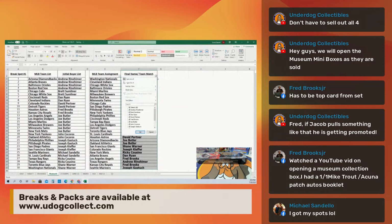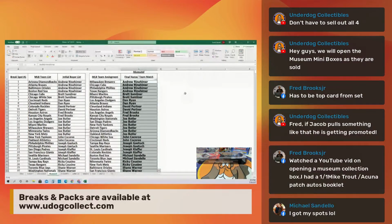For team assignments, this is for Museum Collection break number 4. Andrew Reinheimer has the Brewers, Cubs, Phillies, and Rangers. Brett Sumler has the Marlins and Pirates. Dan Ryan with the Dodgers and Braves. Dave Pertner with the Indians and Astros. Fred Brooks has the Angels and Royals.